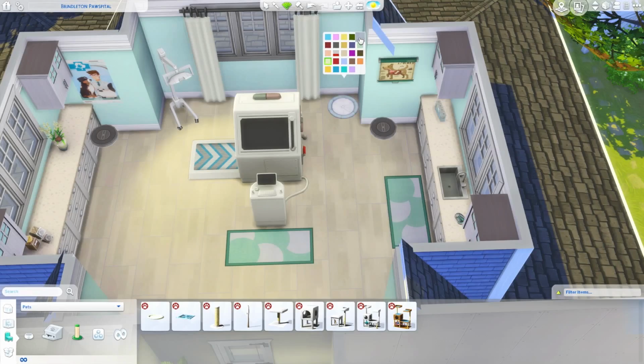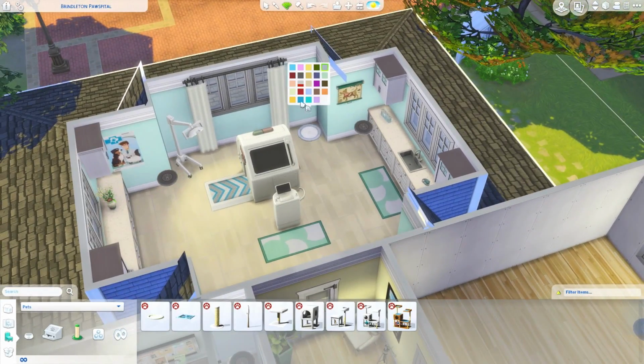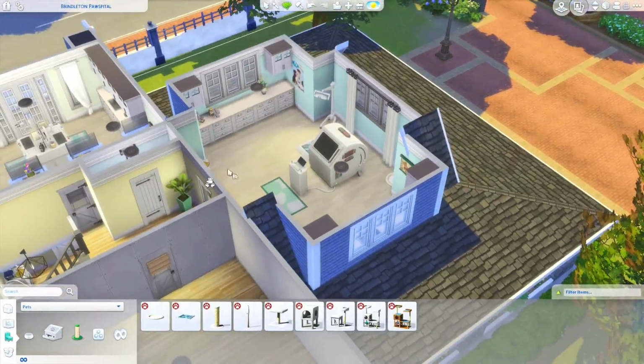So that's kind of the same. Oh, I like that. Or maybe just go with white. Do we have a white? No, we have that. That's about the closest we have to that. I think I'll go with that.